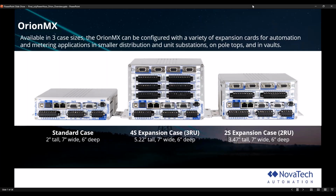It was optimized originally for the edge cases, to have as many types of things in a small and cost-effective package as possible. Like it says here in the text above, it carries expansion cards. It can do metering applications. It fits well in small substations, unit substations, and then up on a pole or in a vault. If you have questions about what a pole or a vault is, definitely ask and I can go into it more. But as you can see here, it's kind of got them side by side.